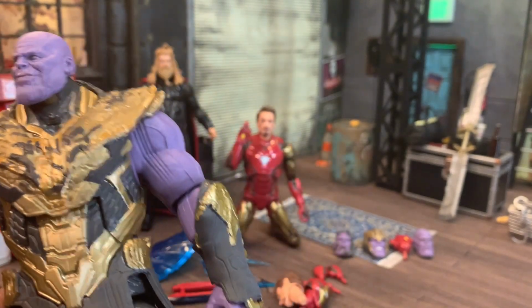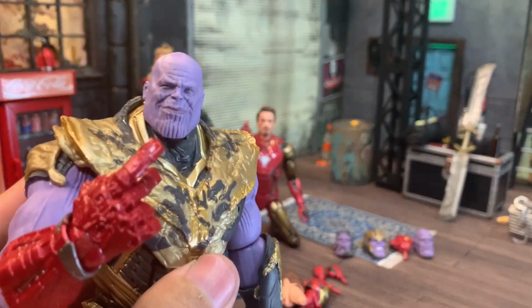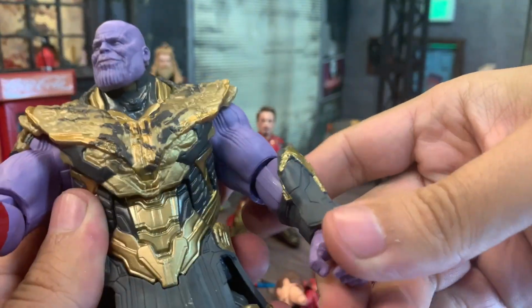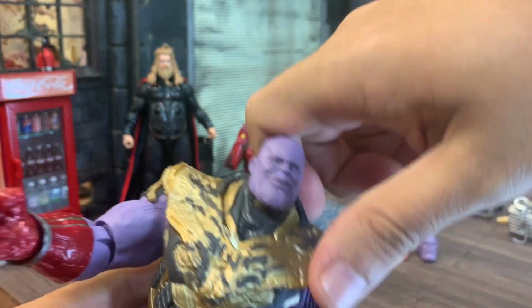The thing about this Thanos, so you know what? I brought the wrong Thanos to compare, but I think parts can swap between this Thanos and the last one, the Build-A-Figure that they released. I think you can put a regular arm on this one, or put this and get rid of the Gauntlet on the other one. I don't know. You know, sorry, poor review on this Thanos, but again, I'm tired of Thanos.